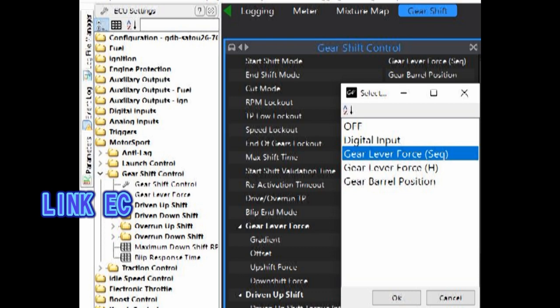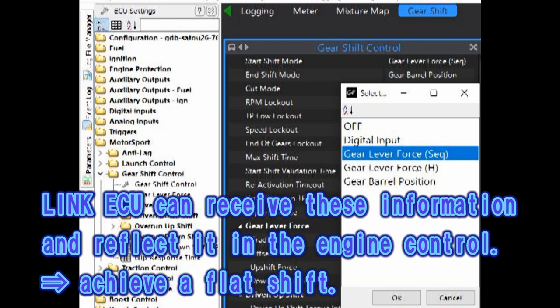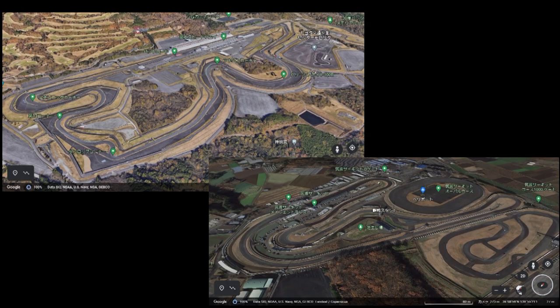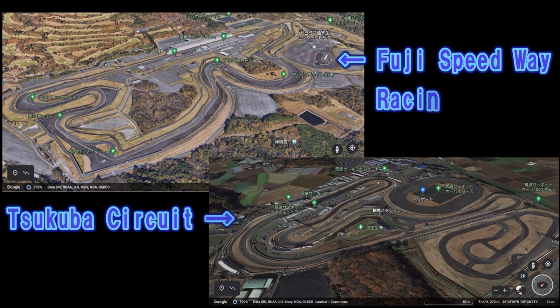And also, the Link ECU can receive this information and reflect it in the engine control. This makes it possible to achieve a flat shift. Now let's see the effect of flat shift at Fuji Speedway and Tsukuba Circuit TC2000.